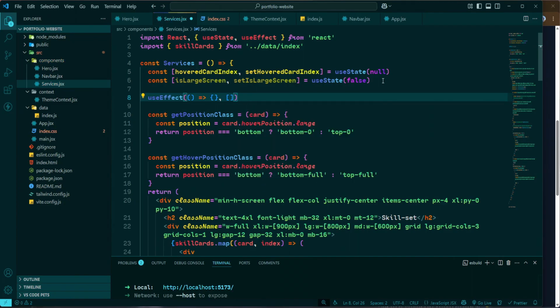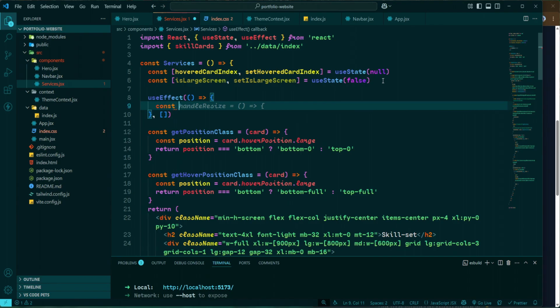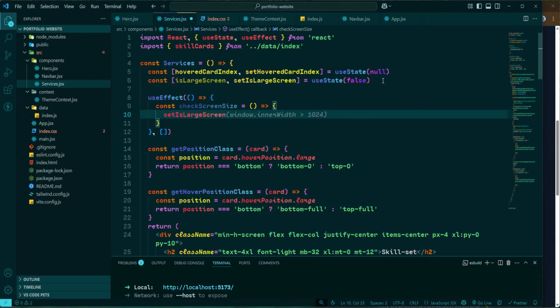Next, inside the useEffect hook, we define a function called checkScreenSize, which will determine whether the screen width is 1024 pixels or larger. So inside here, I'm going to create a new function, and it's going to be, as I said, checkScreenSize. So here, I'm going to insert setIsLargeScreen, and as the value, as you can see, we need window.innerWidth greater than 1024 pixels.